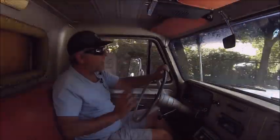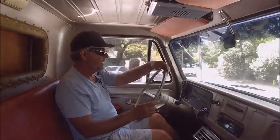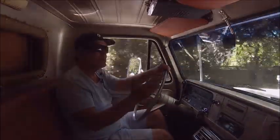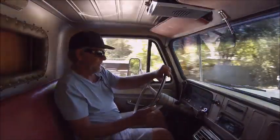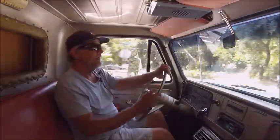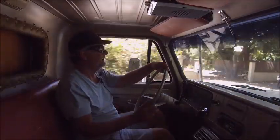It's surprisingly easy to drive this truck. Three on the tree, shifts nice, blinkers work, lights are all working. It has a CB radio. We haven't hooked it up. It was disconnected for some reason, but if you want to do your Burt Reynolds thing, you could do that. I'm not sure anybody's on CBs anymore.